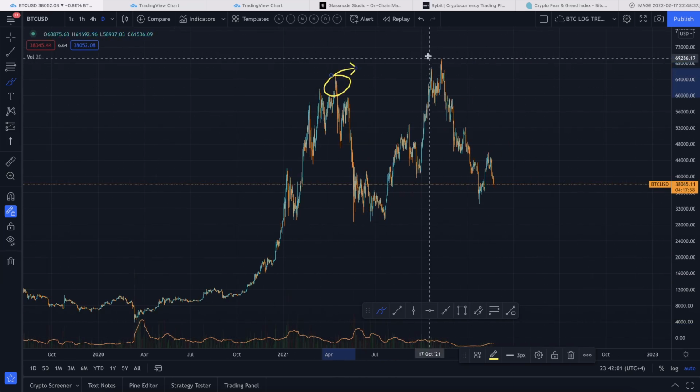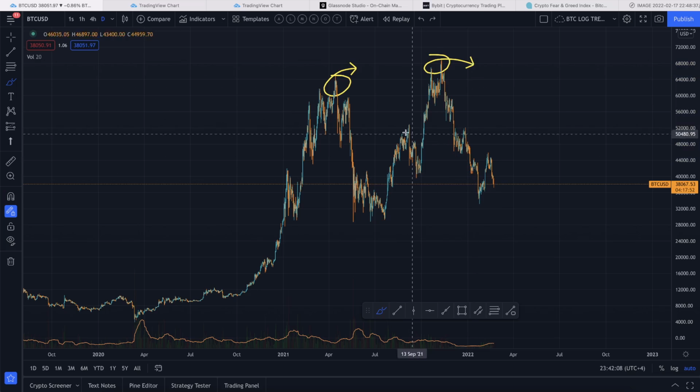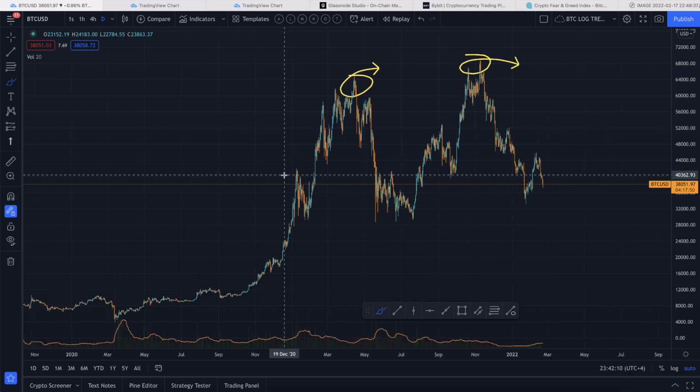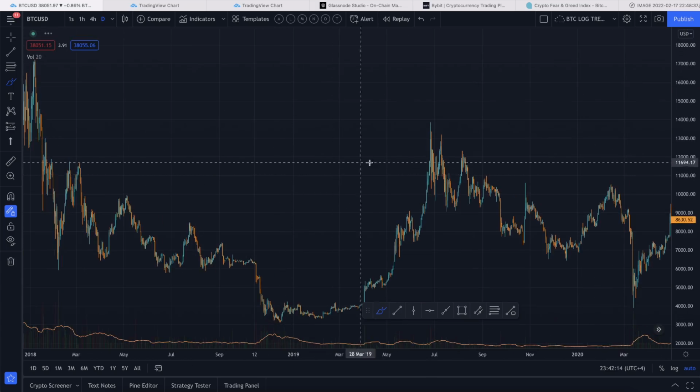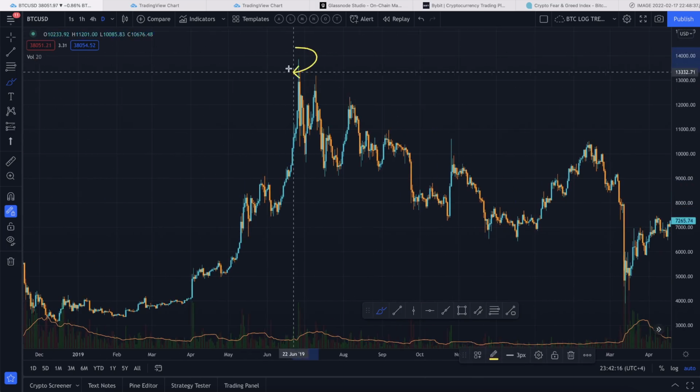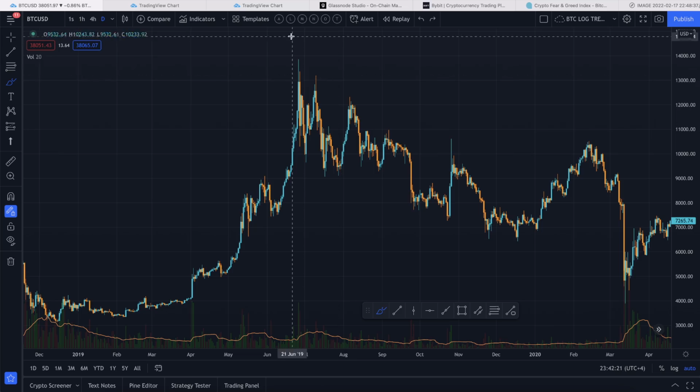Another double top, a very, very famous one. This is pretty much a double top. They topped out at similar levels, and look at what happened after this double top. You can't say it was a good thing. There are many examples of where these double tops don't work out well for Bitcoin. Another one right here, you could potentially say this is a double top. I don't really think it is, but you could say that, and again, Bitcoin tumbles much, much lower.